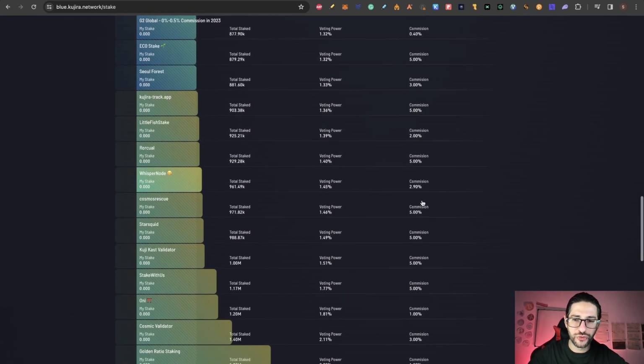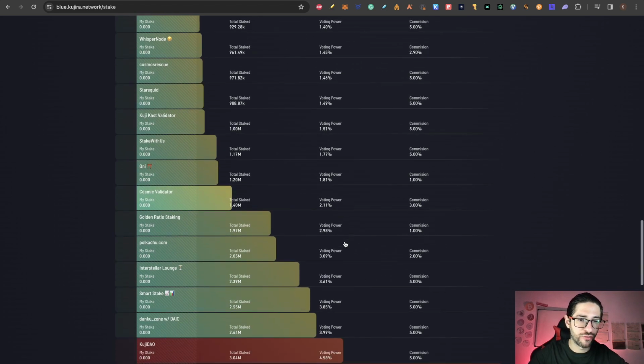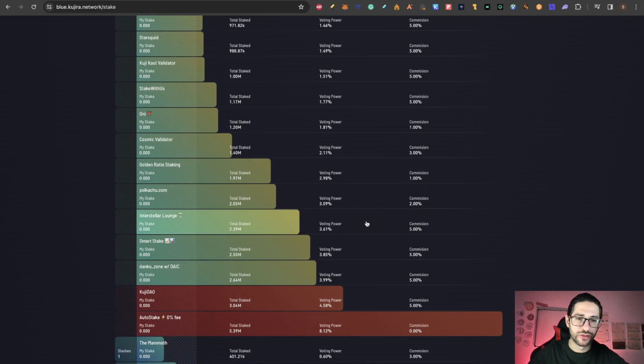And as low as you go, you can see that you will find some projects with very low commission, like here 1%. So do your own research on these validators, but you probably want a mix between voting power and a low commission, and try to be outside of any project that is centralized. So if you see something like Binance Kujira, don't stake there.